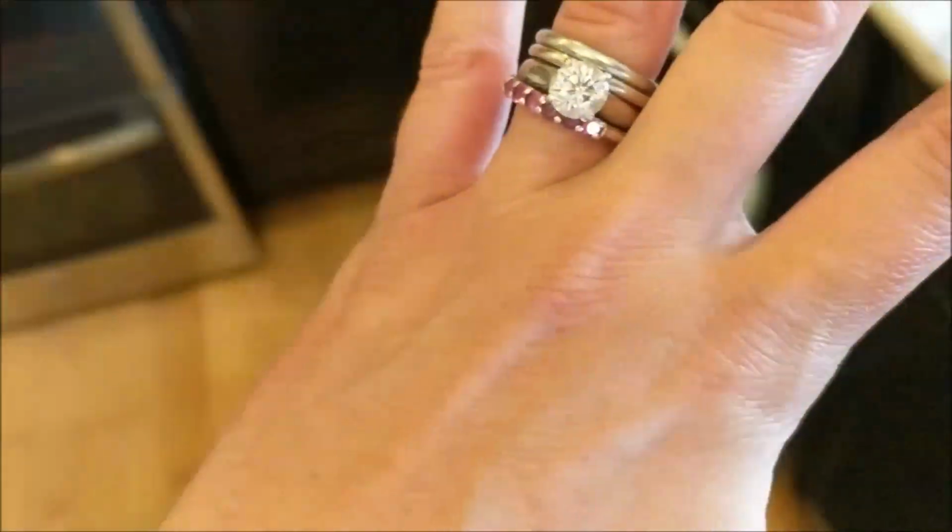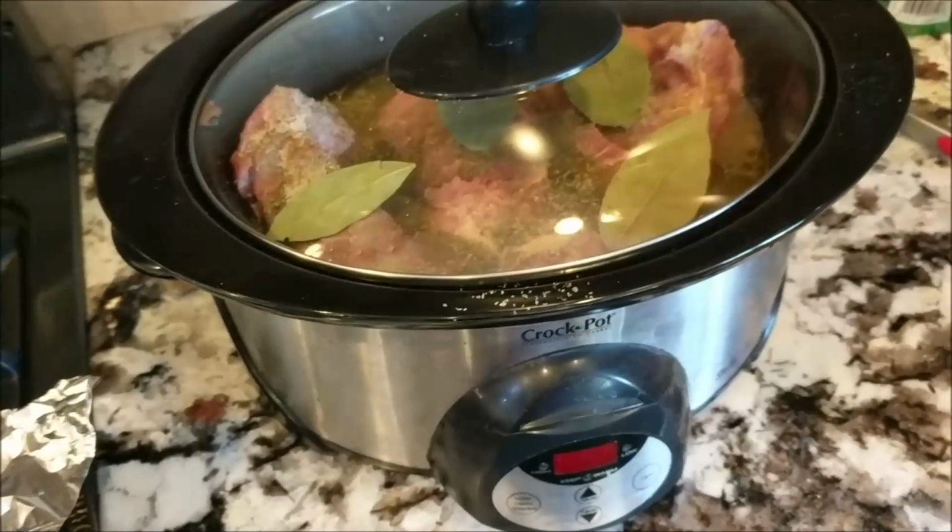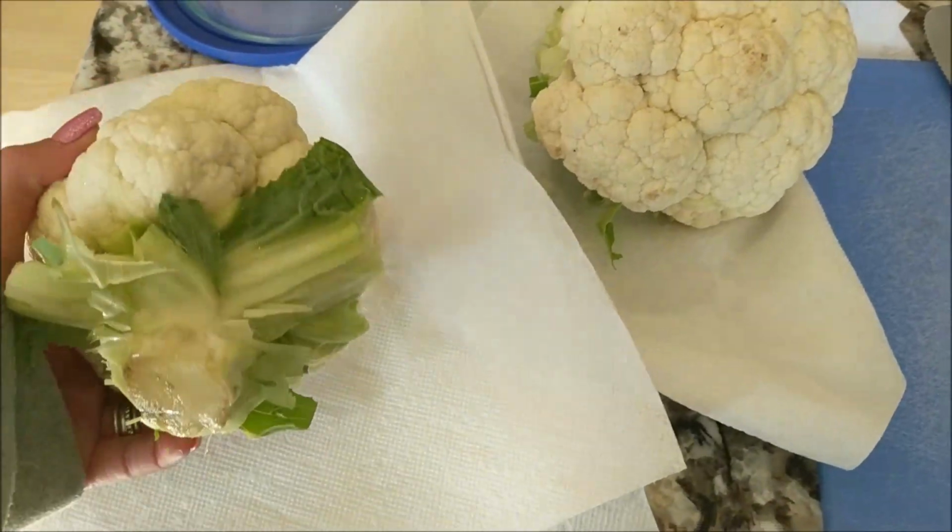So I'm gonna freeze those. I'm gonna get this going. Life is good. This was from another haul I did. I already washed it.